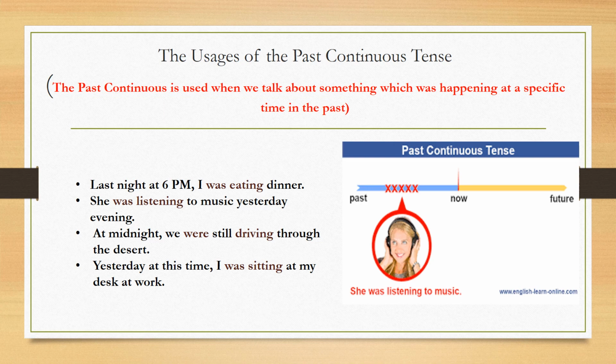Another example, she was listening to music yesterday evening. When did she start listening to music? Yesterday evening. Did it take time? Yes. Was this action in progress yesterday evening? Yes. At midnight, we were still driving through the desert. How can you tell this is the past continuous? Because of the word "still," it means driving through the desert was an action in progress at midnight.